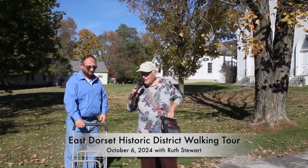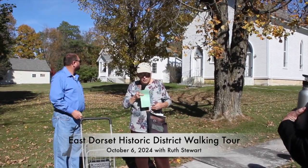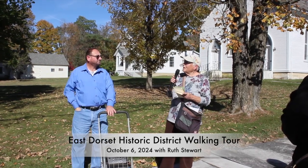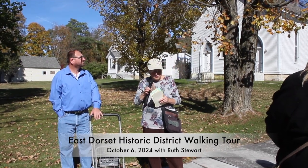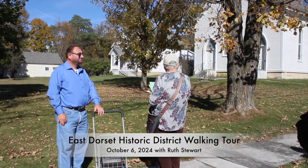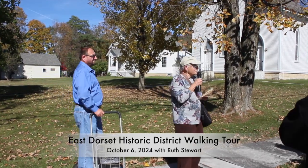So as we go through the village area, you'll see that there's a similarity to the architecture on most of these houses. Here we are at the East Dorset Congregational Church. It was incorporated in 1838 and built as a church. I think it was the United, can't exactly remember the name of the church society, but it's been a Congregational church ever since. It hasn't been changed too much in its almost 200 years of history.